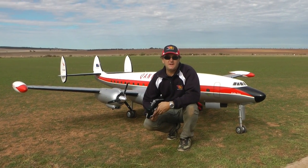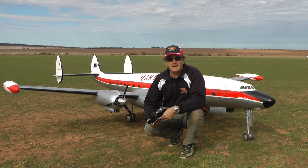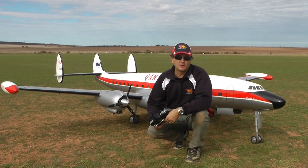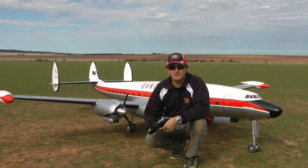Oh, we've got a Phoenix Super Constellation from the Phoenix company in Vietnam, which built them to order. We've got one of them and put it with Qantas markings on it to make it look like the real thing. In the air, it's a pussycat to fly, believe me.